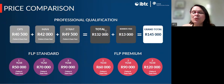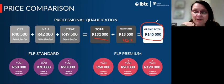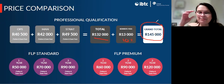For you to do an online course for each of your subjects, pay your registration, subscription, and your exam fees will in total cost you 132,000 Rand. That's if you pass first time. If we allow for about 10% of your exams to result in a rewrite, then we've allowed for about 13,000. So all in all, you should expect to pay 145,000 Rand to complete your CIMA qualification, although some of our students pay a lot more than that.